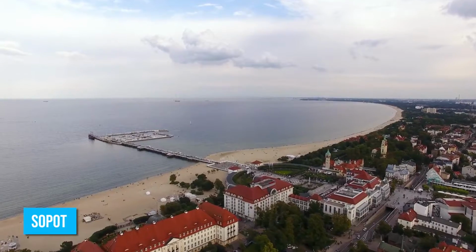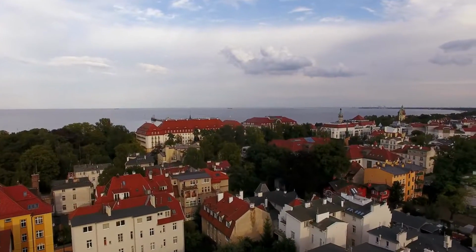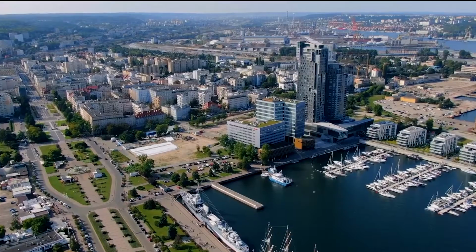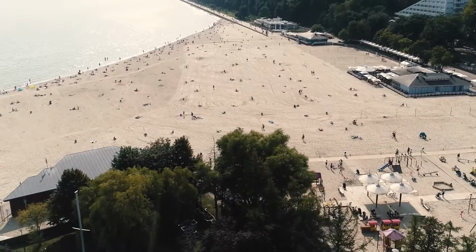Next is Sopot, known for its beautiful beaches and lively nightlife, promising you endless fun and relaxation. Gdynia also beckons with its tranquil beaches, engaging museums, and bustling harbors, ensuring that no adventurer is left unsatisfied.